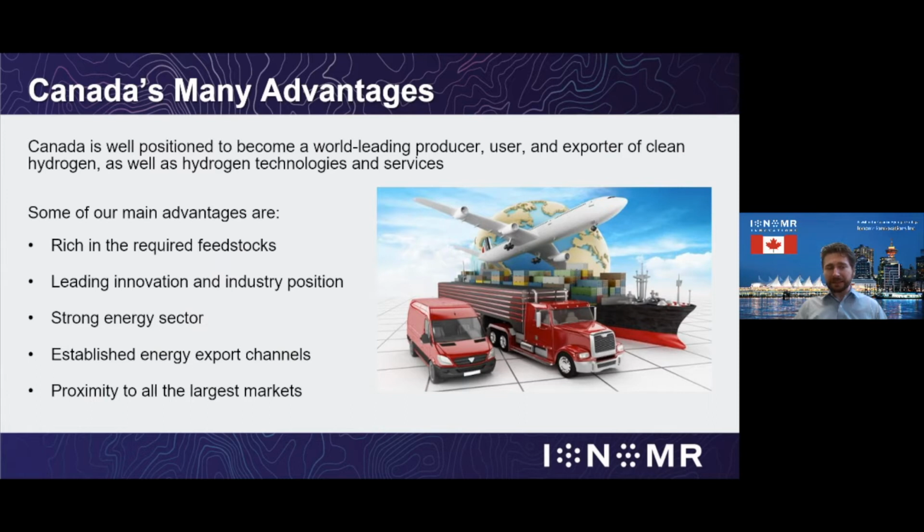And so we can take this leading innovation and industry position and marry it with our strong energy sector and our established energy export channels to hypercharge hydrogen and CCU products into these large markets.